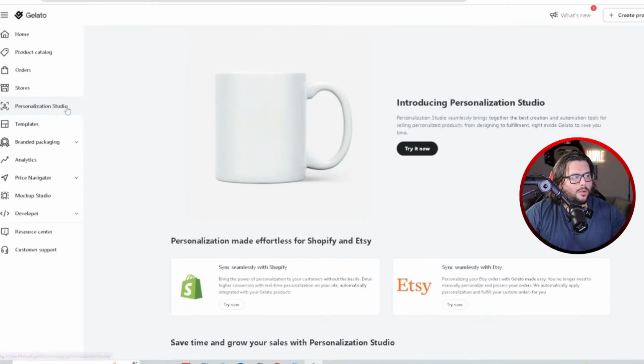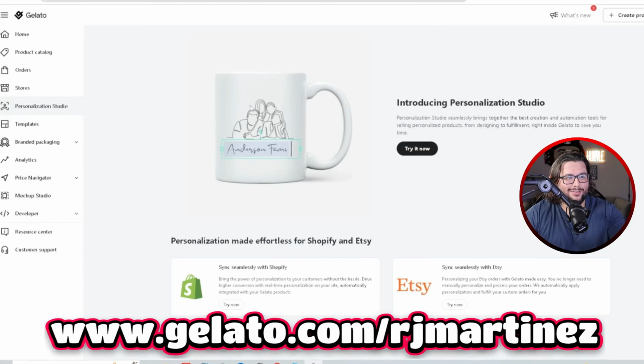Let's get into the content. So what I'm talking about is Gelato Personalization Studio. Now, look, this right here is the landing page. I'm signed into the back end.